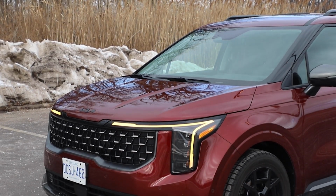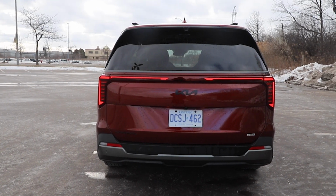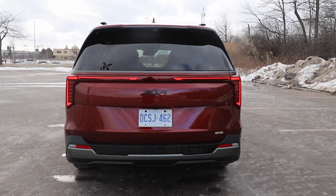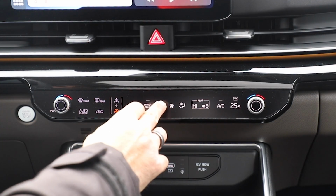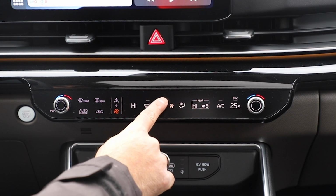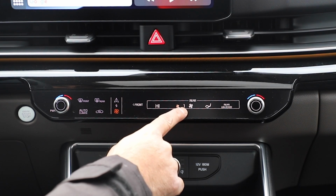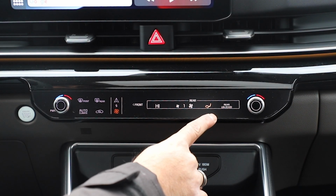Same thing with the taillights. It used to be a long, thin strip, but now there's some depth to it through some vertical lines. There's a new HVAC system, which I thoroughly dislike. It's the HVAC/media in one. It's not new to the Carnival. It's existed on a bunch of other Kia offerings. More on that later on.